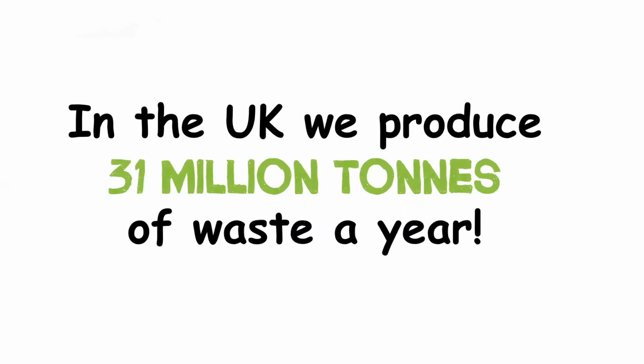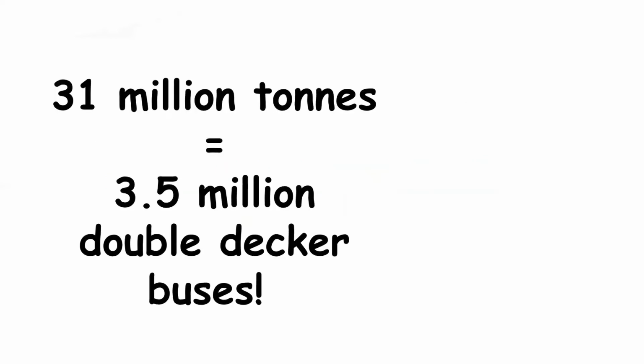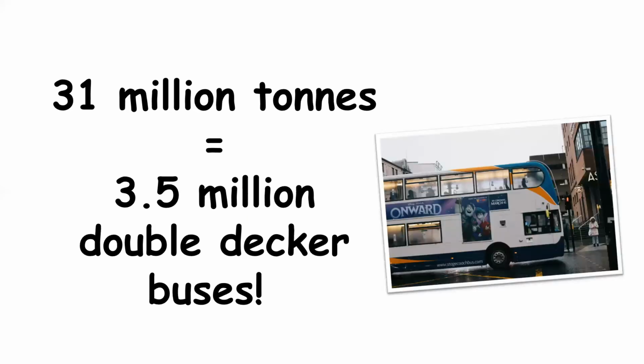31 million tonnes of waste is made in the UK every year. That's a lot of waste. In fact, 31 million tonnes weighs the same as 3.5 million double-decker buses. If all these buses were to form a queue, it would go around the earth 2.5 times.